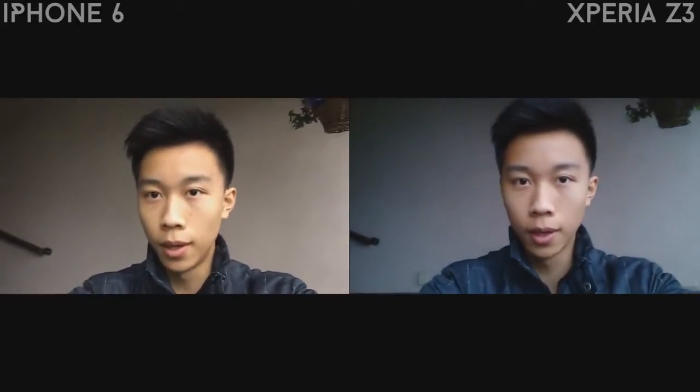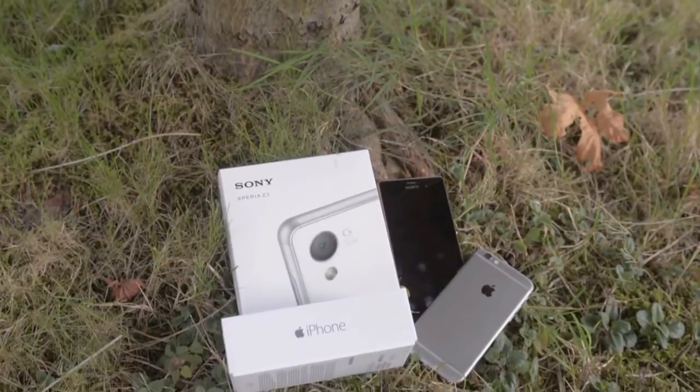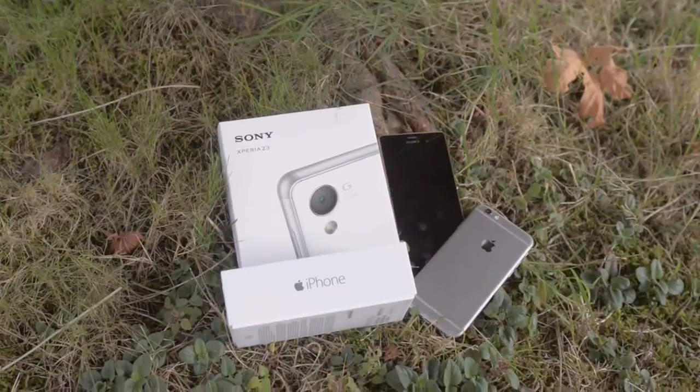Alright, so this is a video test of the front-facing camera on the Sony Xperia Z3 and the iPhone 6. So first thing I noticed is that the iPhone 6 has a warmer color tone. The iPhone 6 is recording in 720p HD, and the Sony Xperia Z3 is recording in 1080p HD. So this concludes my comparison between these two flagship devices, the iPhone 6 and the Sony Xperia Z3.